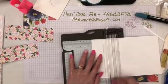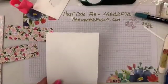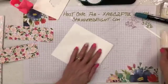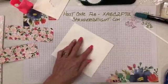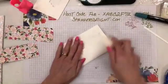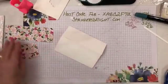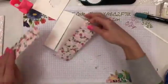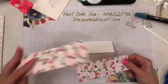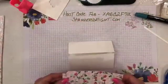I'm going to be making a lot of these. Great idea. Thank you to our fearless leader for showing us this. This is great for thank you cards too. Okay, so I have these 2 pieces already. Now, here's what I want to show you. These are leftovers. Okay, so they're both 2 inches by 6.